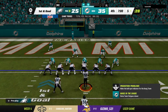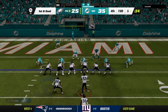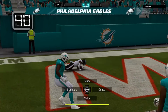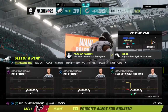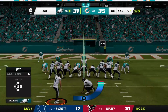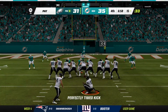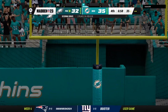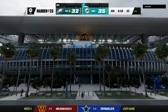First and goal, and they got to be thinking a chance to get right back into this football game. They'll run here with Gainwell, and he'll take it into the end zone for an Eagles touchdown. Kenneth Gainwell, a 5-yard touchdown run. And the Eagles have made it a one-score game again here in the fourth. Elliott good on the extra point. And now things get a bit more interesting here in this fourth quarter. Eagles 32.